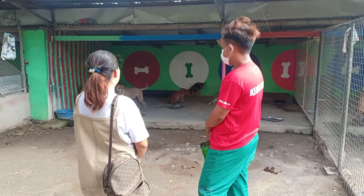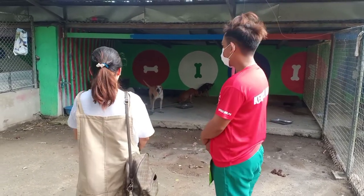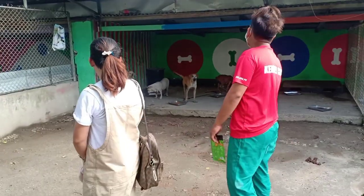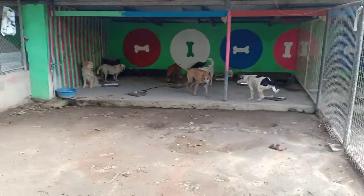Every day they clean the kennel, and every day they feed the dogs twice a day. Also, twice a week they bathe the dogs.